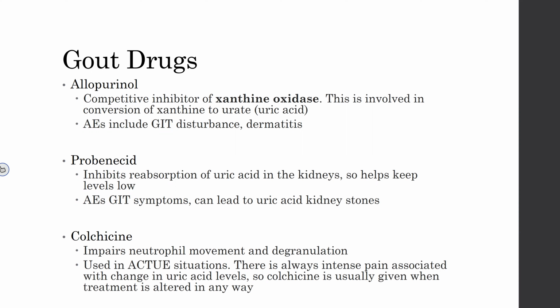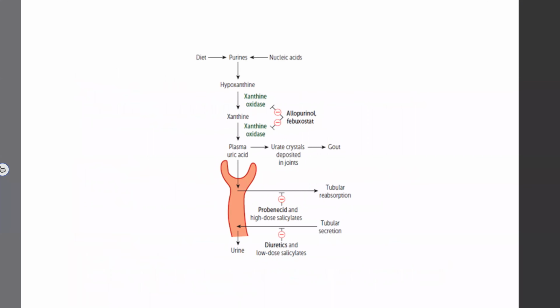Probenecid inhibits reabsorption of uric acid in the kidneys, so you're just getting rid of what you've already made. And since there's more uric acid in the kidneys, it can lead to uric acid kidney stones, which are painful. Colchicine stops neutrophils from moving to the joints and degranulating, and it's used in acute situations. If you do anything to change uric acid levels, whether you increase or decrease them, it's very painful. So whenever a doctor starts a treatment for someone, they give them colchicine, because otherwise people start the drug, their pain gets way worse, and they stop the drug. But they don't realize that they're ruining their joints.